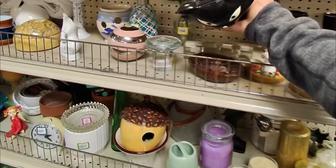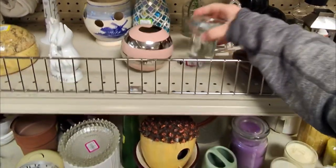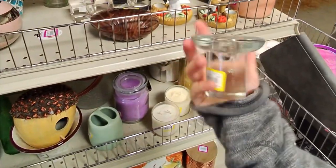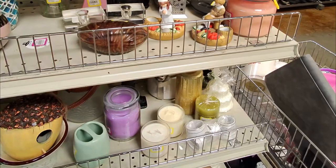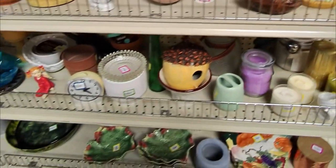She was so stinking cute. And immediately I'm like, oh my God, there's Blanco right in front of me. I was oohing and ahhing over this cat, and there's a piece of Blanco. It was $1.99. It's one of their candlestick holders. I did buy it.